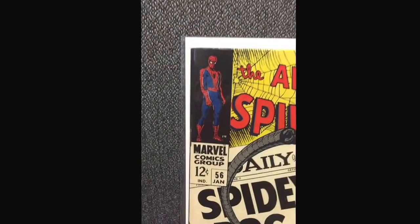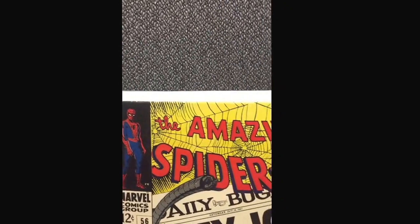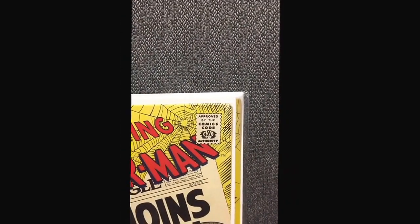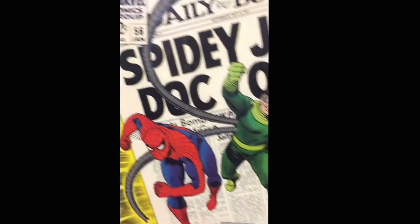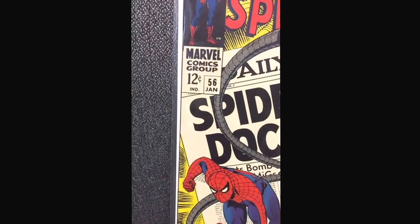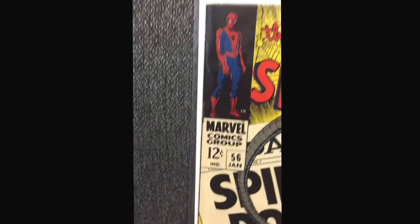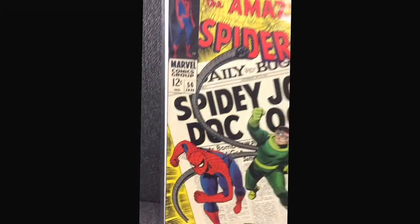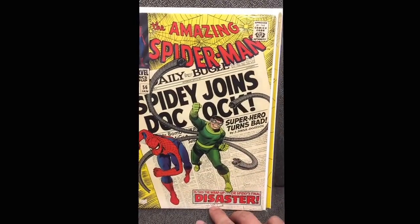But as you can see, it's got a little bit of color break on the top. Corners might not be completely rounded off, especially on the bottom corner, but still this book presents really well. There's very few spine ticks on the side. I couldn't even really see. There's one right there near the staples, if anything. But other than that, this book looks really, really good for its age, so I was pleased with this book.